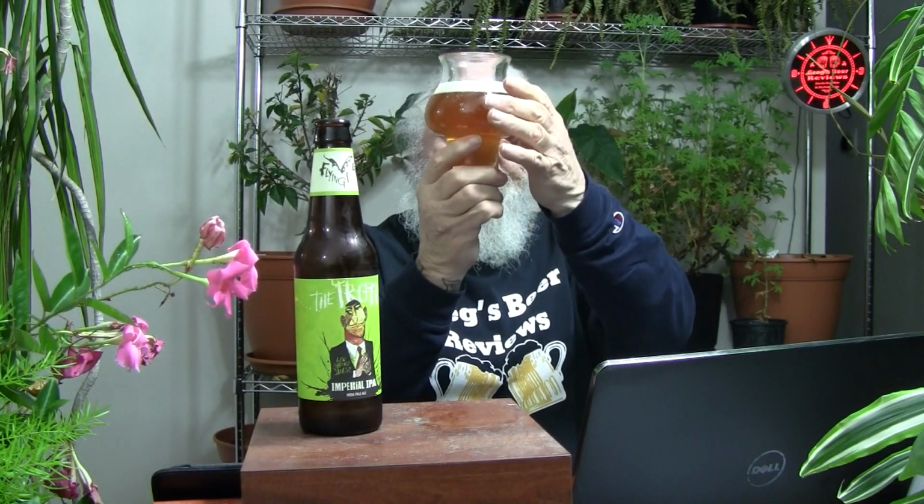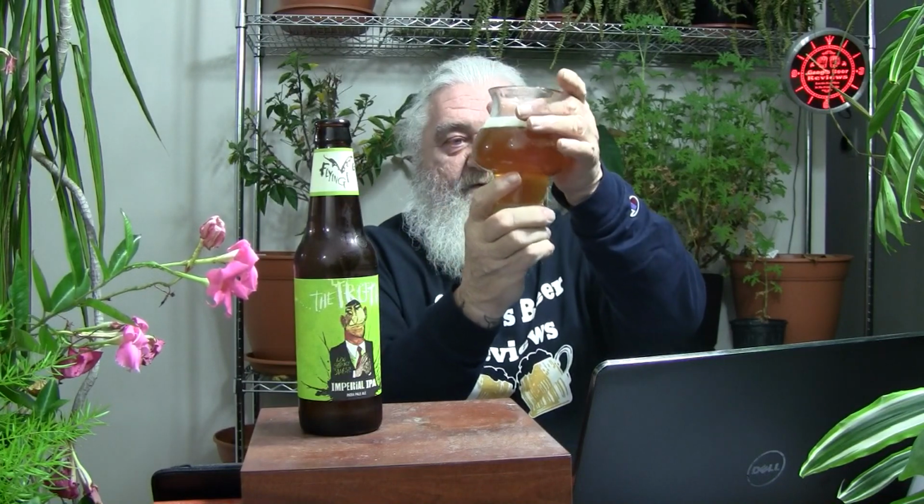Looks fairly typical for an IPA. Not quite a finger of head on that pour. A little slight haziness, a nice rich amber color. And we can see right through the beer here. It's pretty clear down on the bottom end.